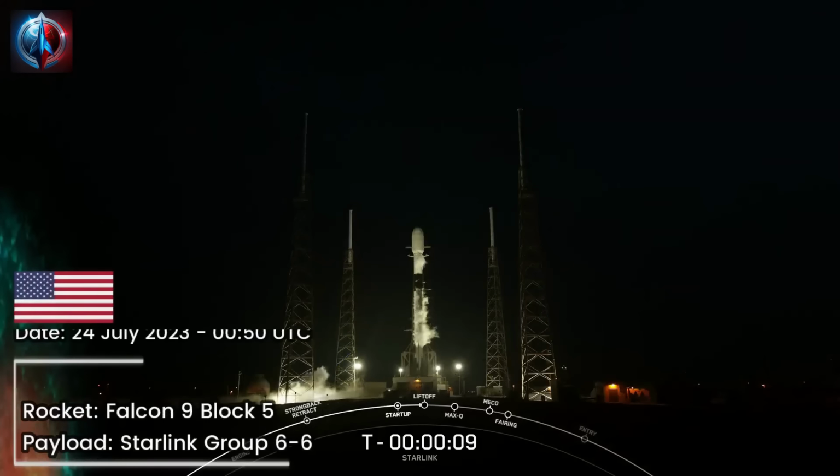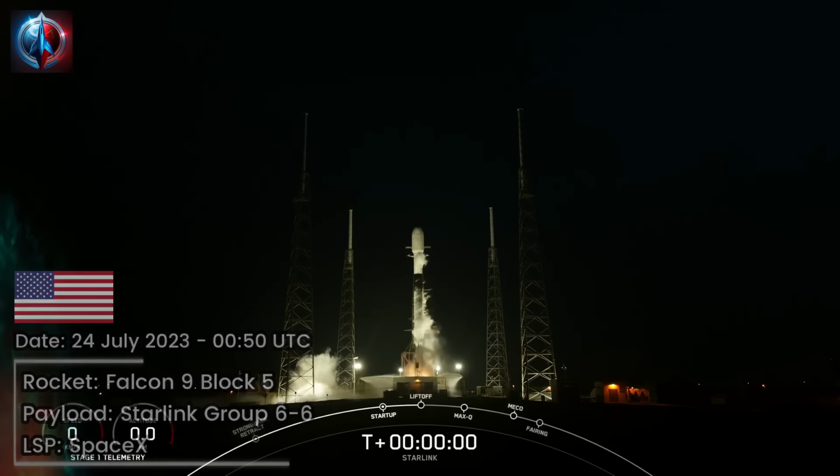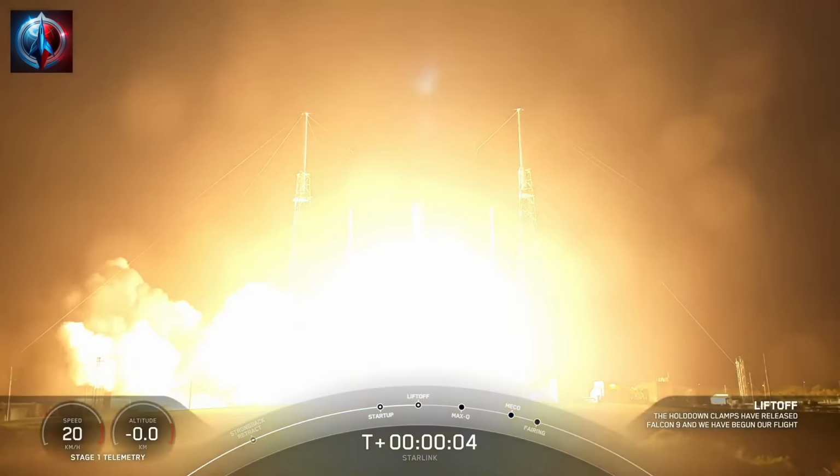Minus 10, 9, 8, 7, 6, 5, 4, 3, 2, 1, engines full power, and liftoff of Starlink. Go Falcon, go Starlink.